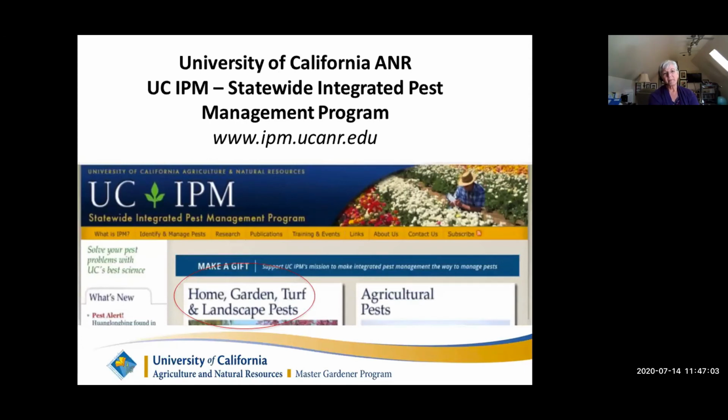UC IPM website is www.ipm.ucanr.edu. And once you get into that website, you'll see what I've circled in red, which is the home garden, turf, and landscape test. When you click into that, you can filter into an area where you want to find out information. And there's all kinds of information on cultural needs for plants, as well as managing weeds and insects and diseases of plants. That is the Master Gardener's go-to website when we have questions. And this is one of the resources that we use all of the time.